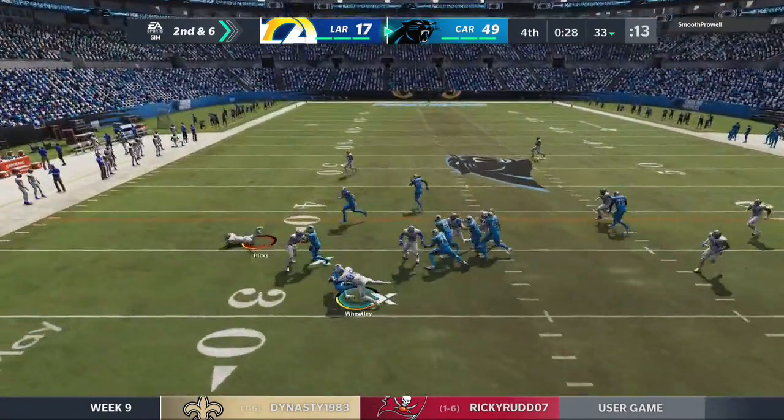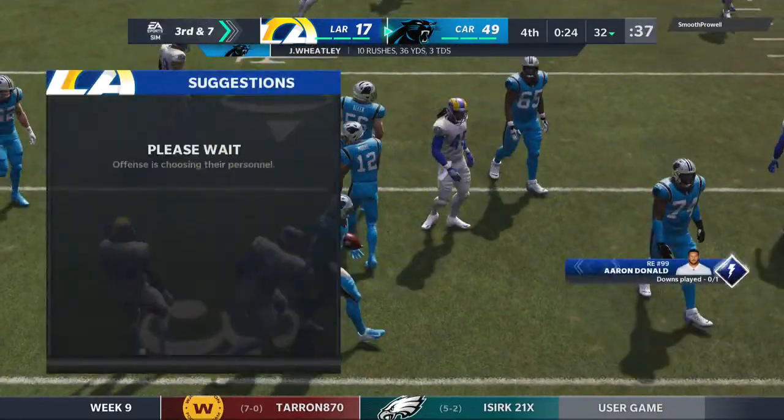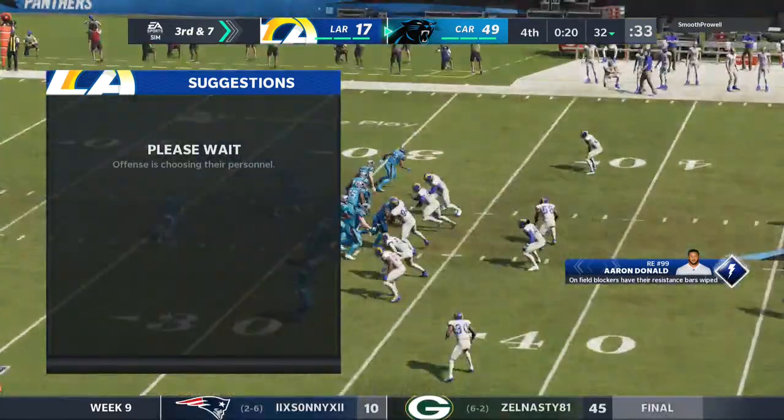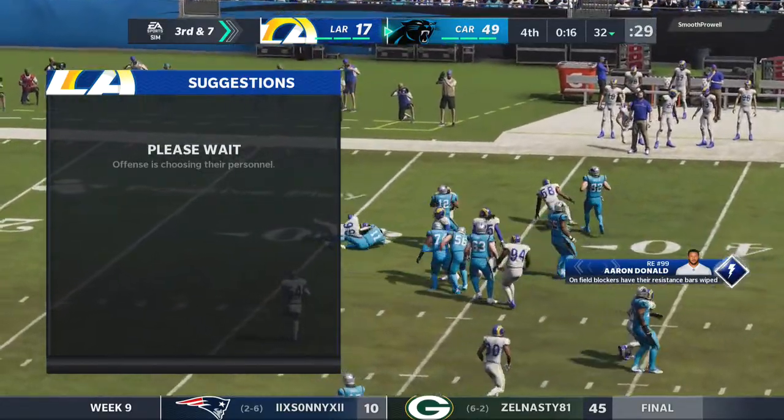They'll keep it on the ground. Wheatley. And this time they were ready for him as they'll stop him right at the line of scrimmage. Now they're going to be dealing with a 3rd and 7. Is that one officially a loss of 1? Up 3rd and 7.